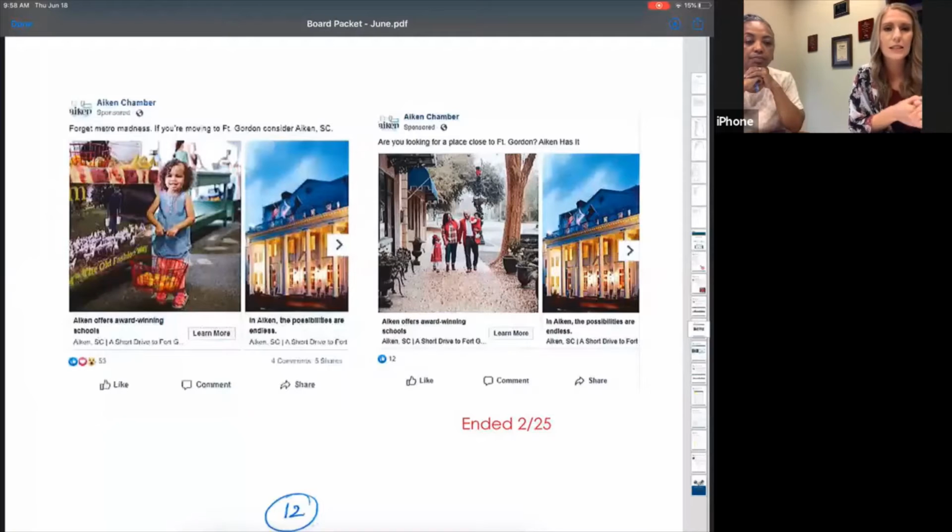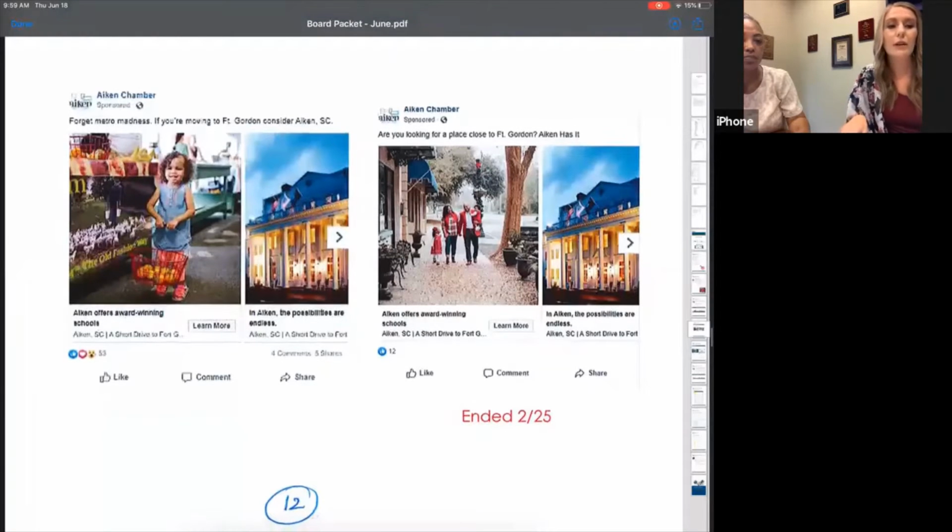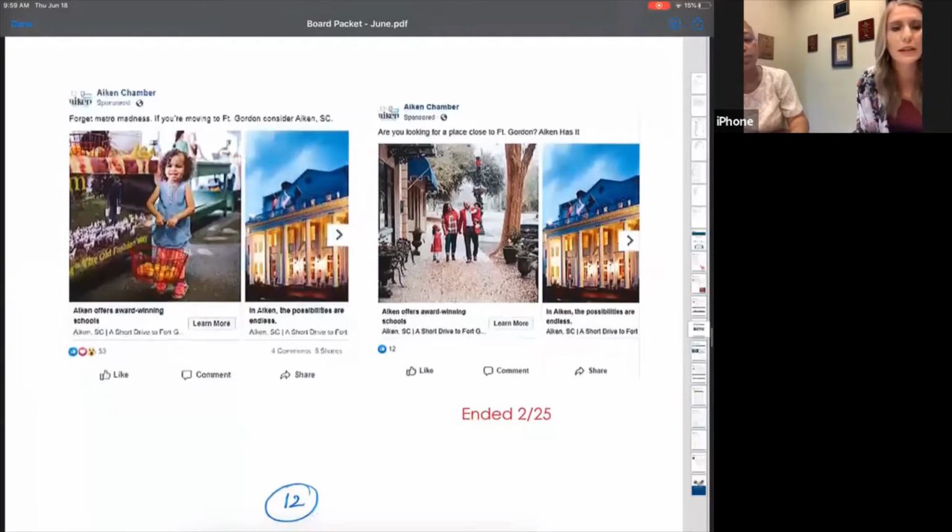The thing you can't see here, just because this is a still image right now, is that the user actually can click on that arrow there, as you can see on the Wilcox. The user is able to click on that and actually interact with the carousel ad. And we are highlighting schools, downtown area, golf amenities in Aiken, fine dining, shops, and then also highlighting that it's a short drive to Fort Gordon. But yeah, the carousel is very, very important, and it engages users. That's why we went with that one.